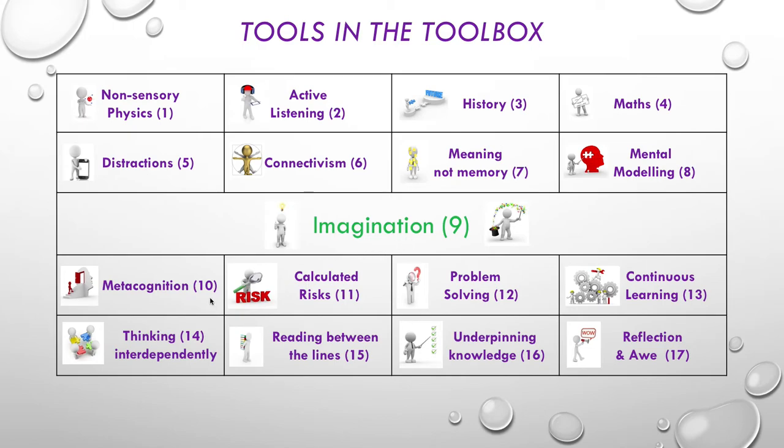Then number 10, metacognition. Meta just means above or beyond cognition. In other words, it's a fancy name for learning how to learn or how to manage your own learning. Number 11, calculated risks. There's risks in learning and how to cope with those risks. Number 12, problem solving. There are several approaches to problem solving skills that can help us in electrotechnology. Number 13 is continuous learning, that even as you might be an apprentice at the moment, learning will go on all through your trade. Number 14, thinking interdependently.